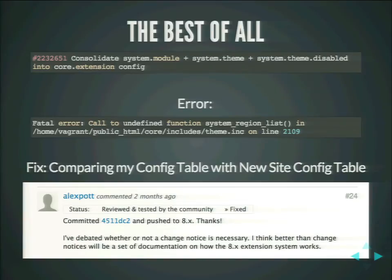Whatever. I learned a lot of stuff. I can tell you now how the core.extension file looks like out of my head. I can fix sites which have modules installed. I don't even need Drush to install modules now. I can do it in the database, so that's fine too. So it's just a lot of fun learning how things work.